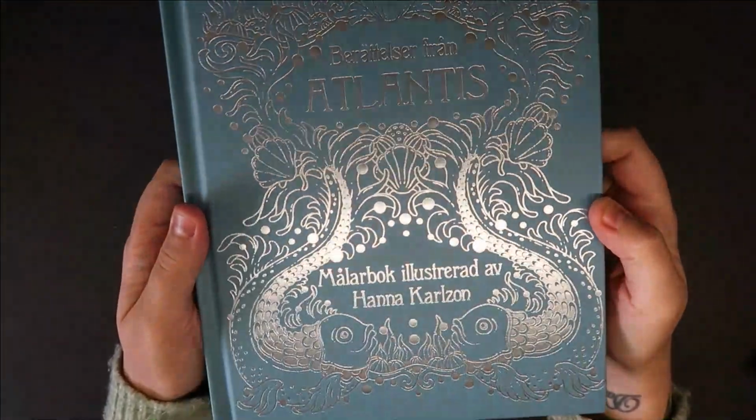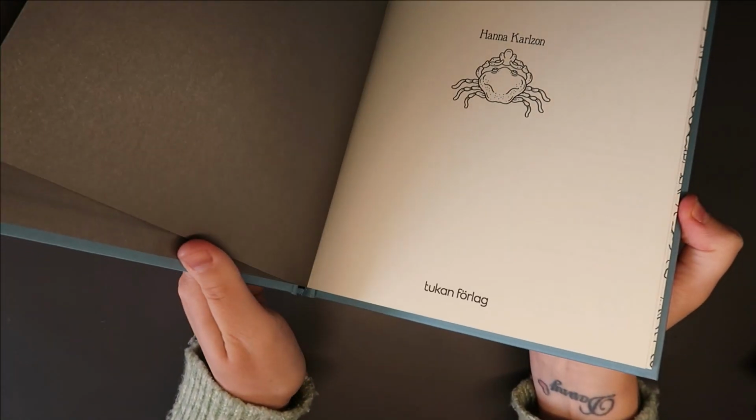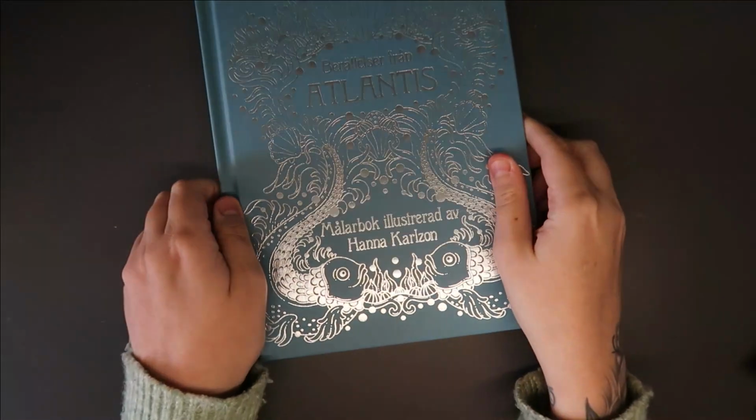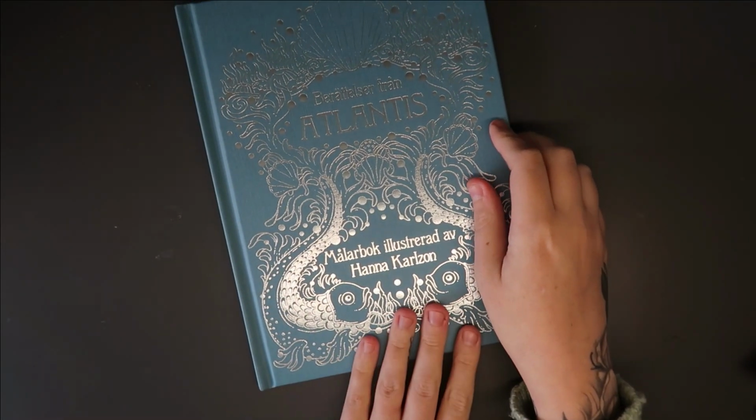I like the metallic of the front. I like that it's a hardback. Do not like the spines in these books. Really dislike them. But yeah, nonetheless, I'm happy that I've got it.